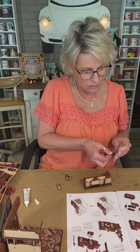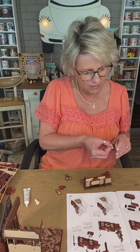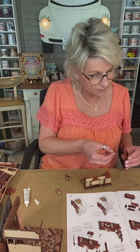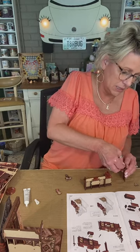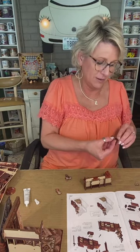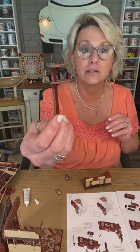Nope, did that wrong. This one fits right here. All right. And this one apparently goes at the top. Yeah, so is that going to stick without me gluing it? That's it going through the cardboard. Hold on. There we go. They fit pretty snug. So we've got a little shelf here.